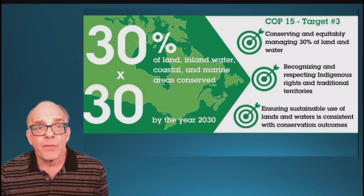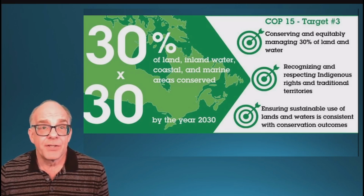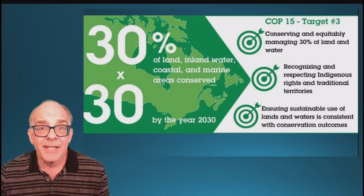As of 2023, roughly 16% of the land and inland waters and only 8% of marine areas are protected. Human activities such as farming, resource extraction, and settlement have degraded the Earth's ecosystems and threatened vulnerable species of plants and animals with extinction.